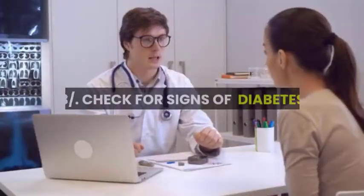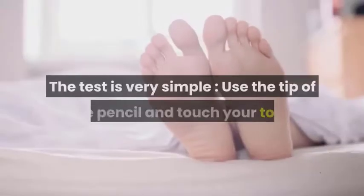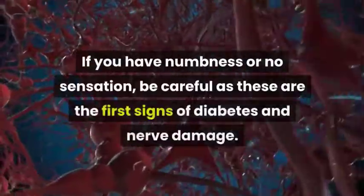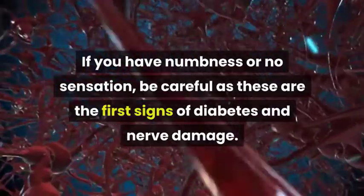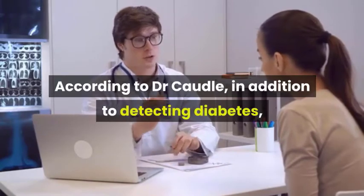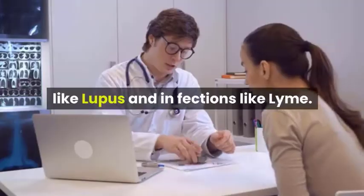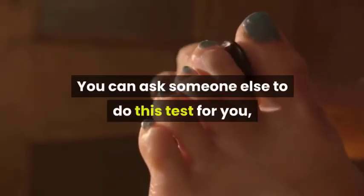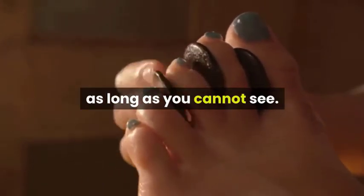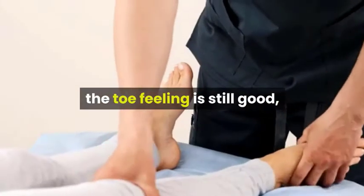3. Check for signs of diabetes. Touch your toe with a pencil. The test is very simple. Use the tip of the pencil and touch your toes. If you have numbness or no sensation, be careful, as these are the first signs of diabetes and nerve damage. According to Dr. Cottle, in addition to detecting diabetes, the test also shows signs of diseases like lupus and infections like Lyme. You can ask someone else to do this test for you, touching the tip of the pencil to any one toe, as long as you cannot see. If you can tell which toe has just been touched, the toe sensation is still good; otherwise, seek medical attention immediately.